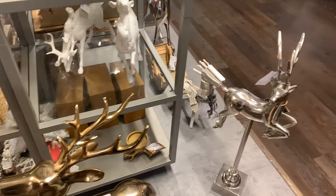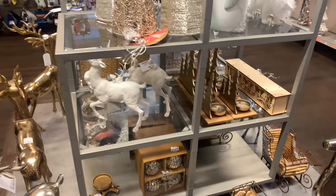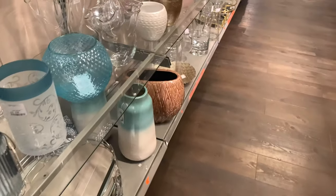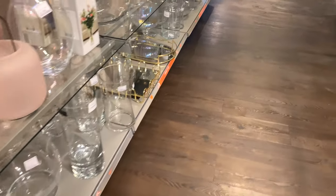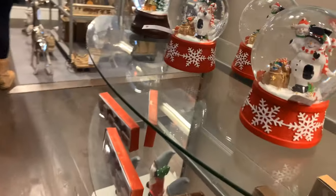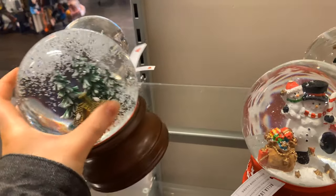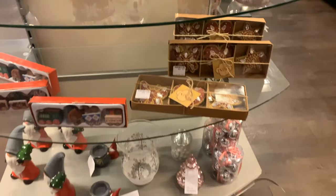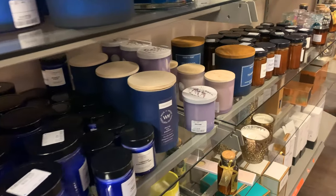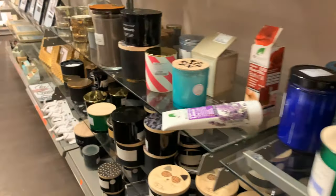It's a nice store. Some reindeers. Little Santa sleigh down there. Some nice vases. Mirror trays. Some snow globes. All the Christmassy candles. Kind of want to get a candle. I do like them ones.